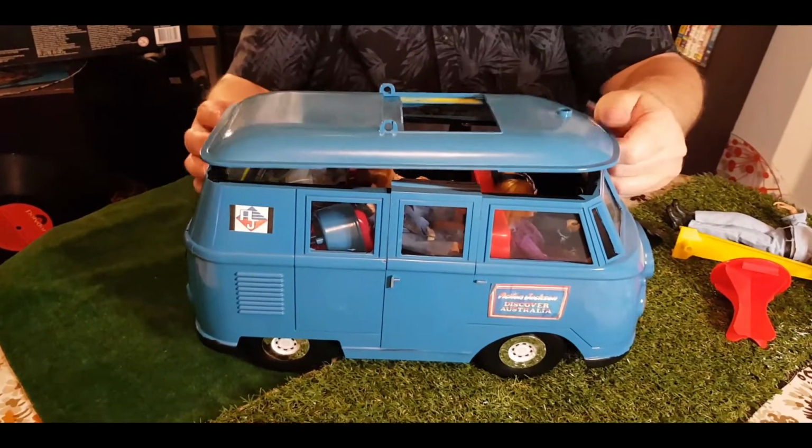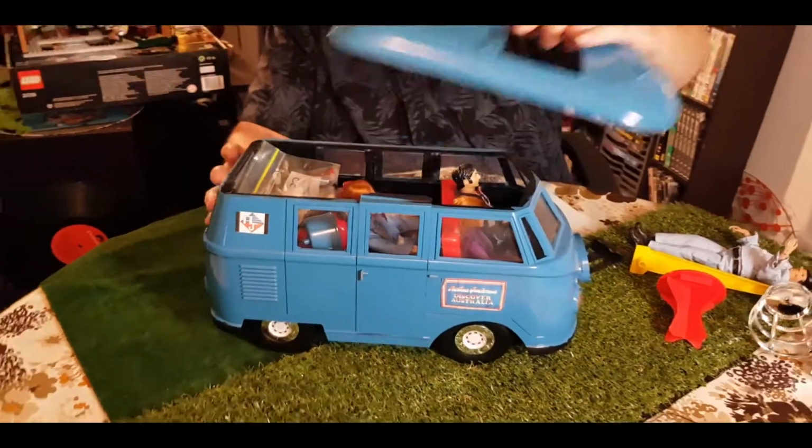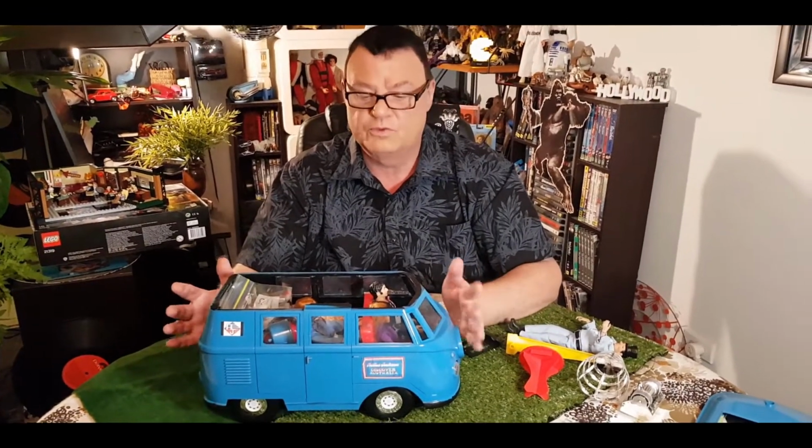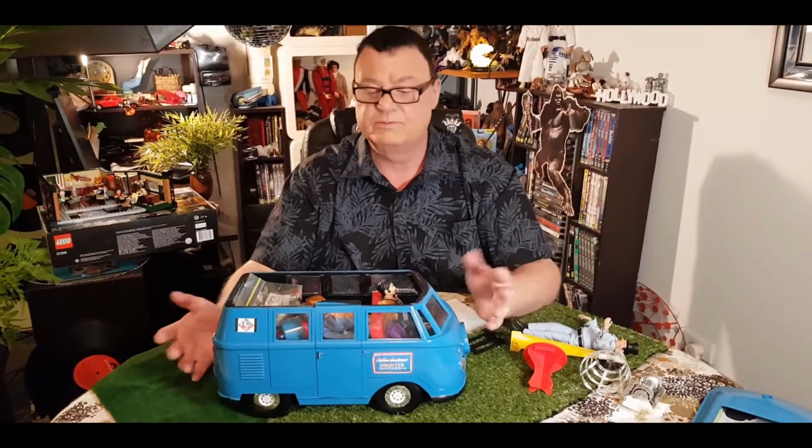Now, you would have seen the original one, the roof was white. But being just after lockdown, when I went out to try and buy paints and stuff, I couldn't get any white. I got the blue, but not the white. But it didn't bother me because it's a custom.